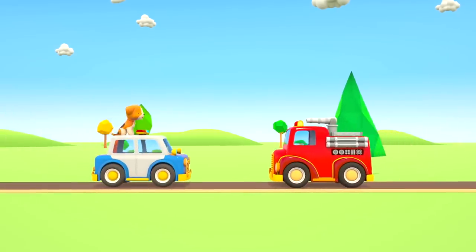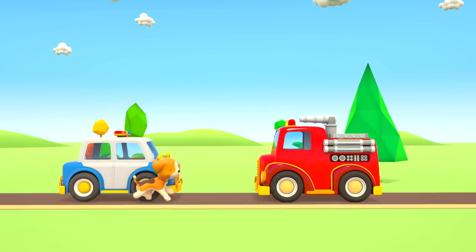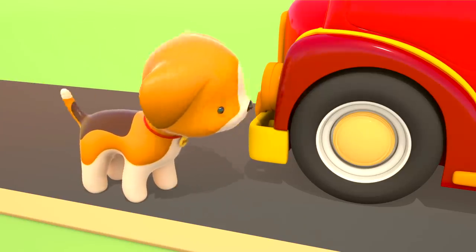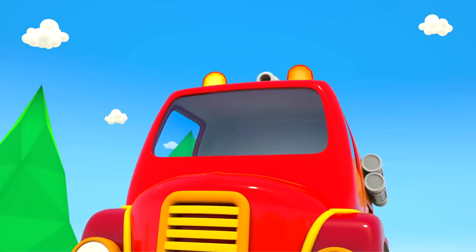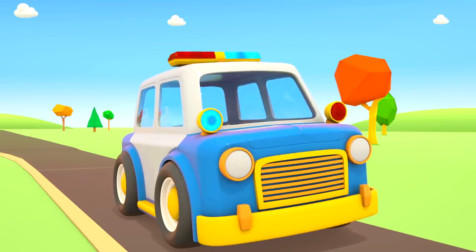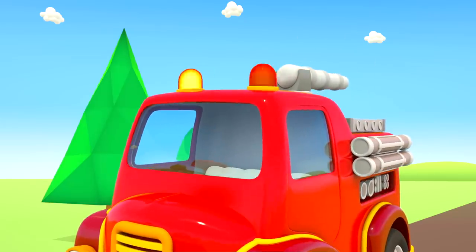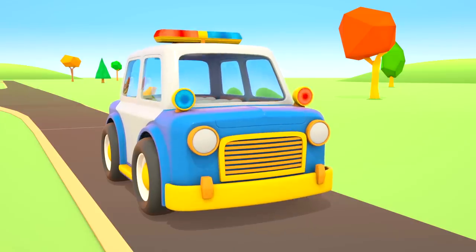And here's the fire engine. Hello, fire engine. Fire engine, this puppy is lost. And we're looking for his kennel. You don't happen to know where it is, do you? Over there, said the fire engine, pointing. Thank you. Let's go.